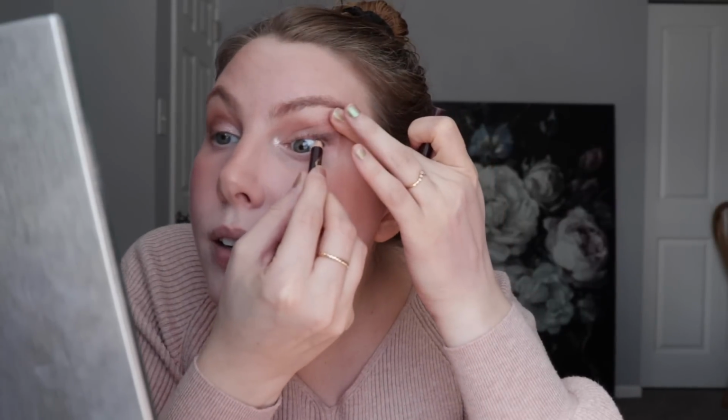This is the Charlotte Tilbury Classic Brown pencil. I'm going to put a little bit of this on the outer edge in the tight line, and then I've done this in countless tutorials where you kind of flick it up on the outer corners, work it into the lash line just on the outer edges.